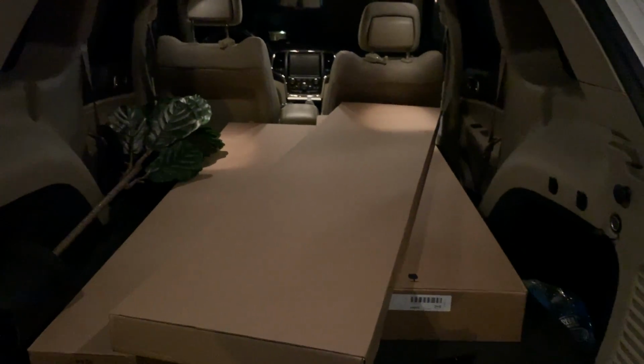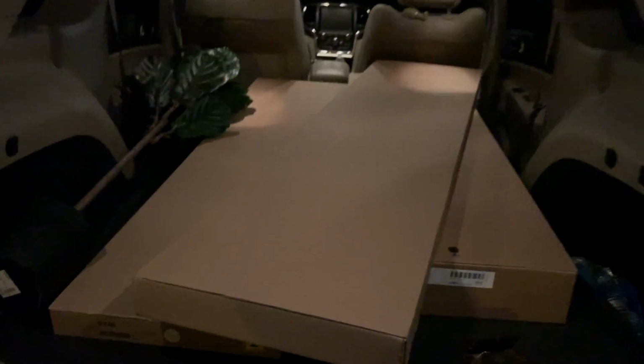I'm just gonna keep these in my car because they're too heavy to bring in my house. I'm moving in 2 weeks, but these are just gonna stay in my car till then. Oh my God, it's so heavy.